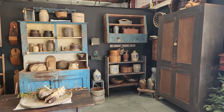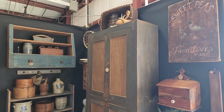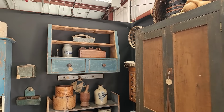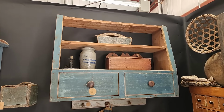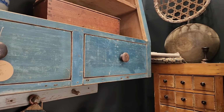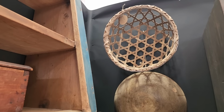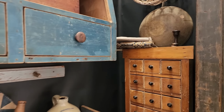This is Sweet Peas Primitives, I think also from Illinois. Really beautiful booth. Oh my goodness. Look at that gorgeous 2-drawer shelf in that gorgeous blue. Just stunning. And the apothecary cupboard tucked back in there. Beautiful wooden turned bowl. That one's $165. Up above, that woven cheese basket. My gosh.